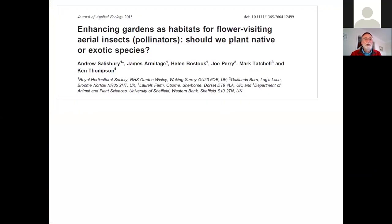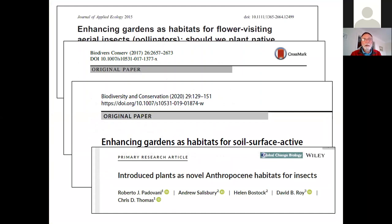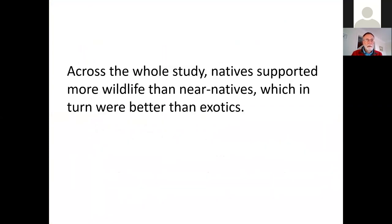Now, like a lot of big projects, it generated a shed load of scientific papers, none of which, as usual, I recommend you read, because all you need to know is that across the whole study, which looked at several different kinds of invertebrate wildlife, pollinators, insects and other animals that lived on the plants, insects and other animals that lived on the soil, across the whole study, natives supported more wildlife than near natives, and the near natives in turn were better than exotics. So basically, kind of looks like good news if you're in favor of growing natives.